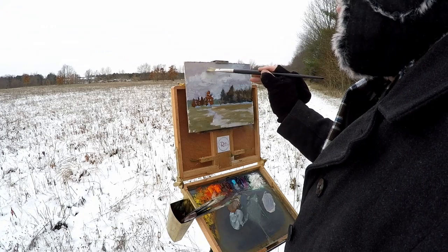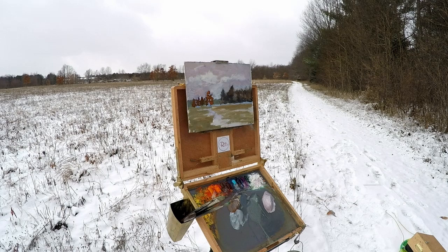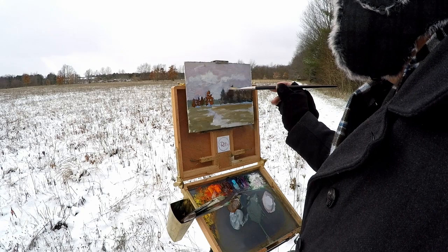Here you can see I've already put in the orangish brown trees. Those are mixed with a combination of transparent red oxide, and I used a little bit of cadmium orange mixed with that on the right-hand tree, and I used a little bit of Indian yellow mixed with it as well. And for the darker ones, I just added a touch of ultramarine blue.